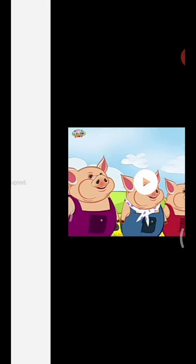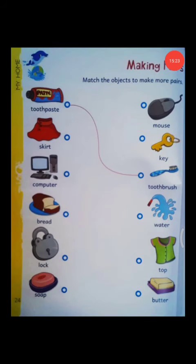Now, students, open page number 24 of your book. Here, students, you will have to match the objects to make pairs. Like you can see, students, second picture is a picture of a skirt. Now, tell me, students, what we wear with skirt? Ma'am, top. Very good. So, match the picture of skirt with the picture of top.